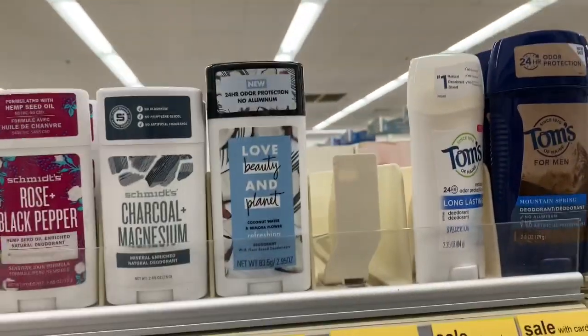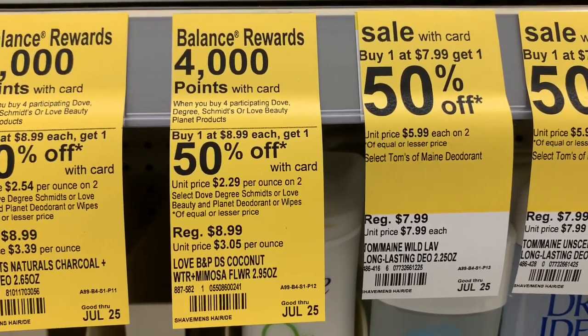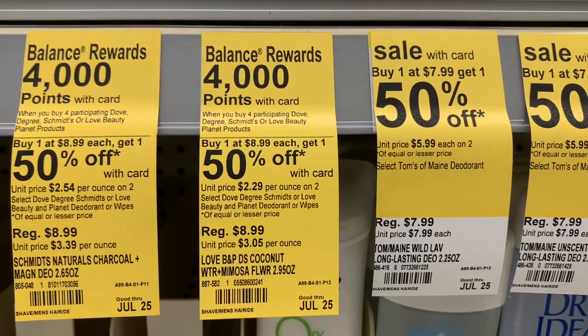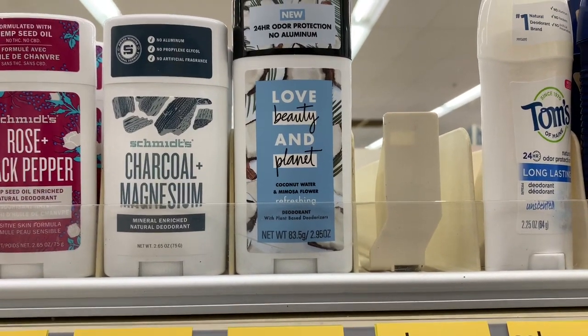So for my 5 off of 20 scenario, I'm going to be picking up some Love Beauty and Planet deodorant. This week it is on sale, buy one get one 50% off, and when you buy 4, you get 4,000 points. So 2 of them will be priced at $8.99, and then the other 2 will be priced at $4.49. Now this will total out to $26.97.